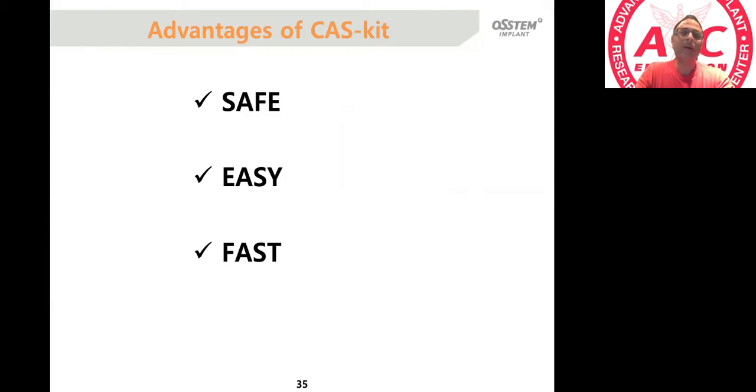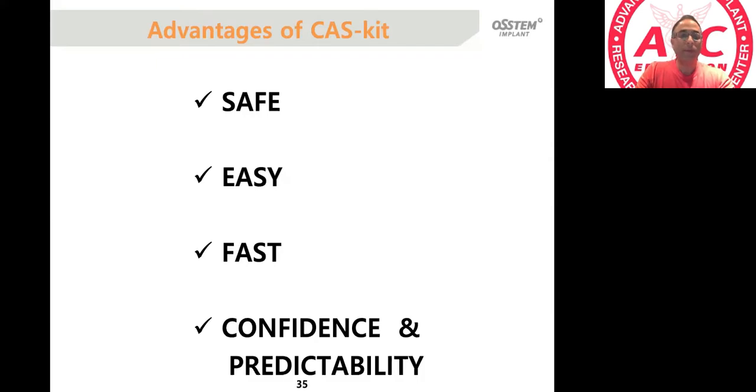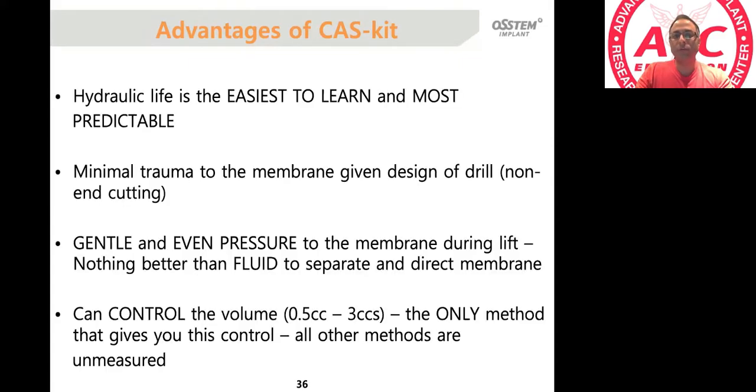And what's great about Hiossen is they normally have their reps who are chair side with you. It's very fast. So on average, in my hands, I could probably do an indirect sinus lift in about 7.5 minutes. But when you first start out, maybe about a half an hour, maybe 40 minutes, if you're really being cautious. And it really gives you the confidence and predictability so that you can treat more of these patients.